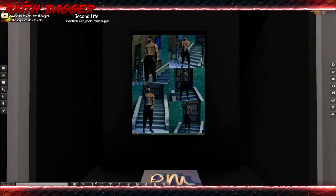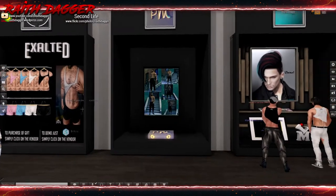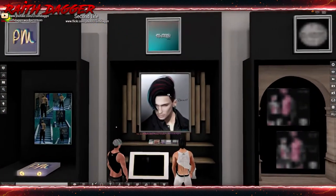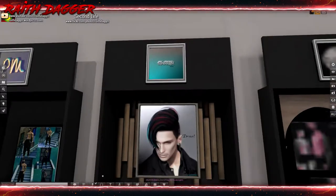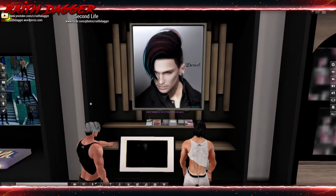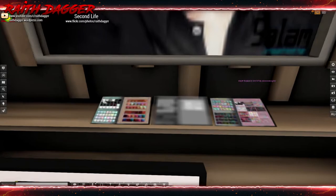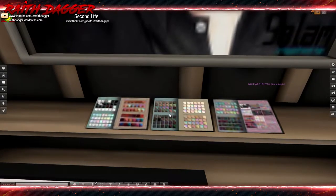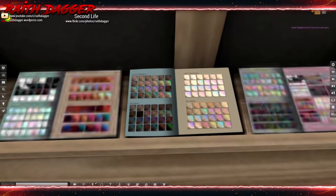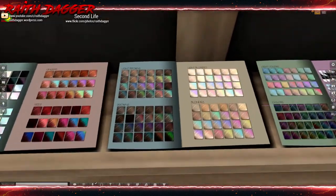PM, we have some poses. And bad. Is this Bad Hair Day? Yes. What do we got going on? Come on, resize for me. There we go.